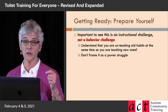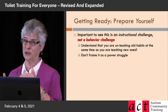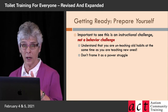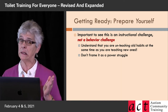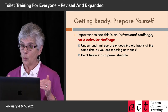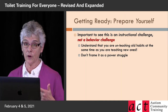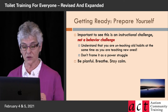Especially those of you working with older individuals, this person's been wetting him or herself for 19 years. That's what he or she thinks is supposed to happen. You pee in the diaper, right? And now you're trying to teach them, well, actually, after 19 years, there's a better way to do this. That's not going to happen without a lot of work on your part. And some of it is getting yourself ready emotionally for this and framing it as an instructional challenge, not a power struggle.